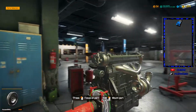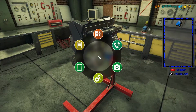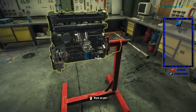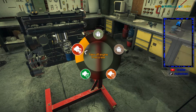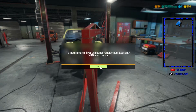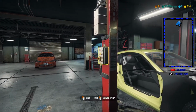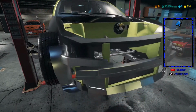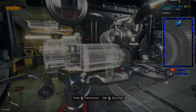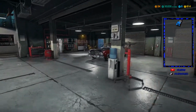Super confusing for me. All right, flywheel. Okay, I think this is it now. I think I can take the engine off the crane. Install. First unmount. Oh. Okay, it's got to be mounted afterwards. Fair enough. Okay, now we're going to have to go over to here.